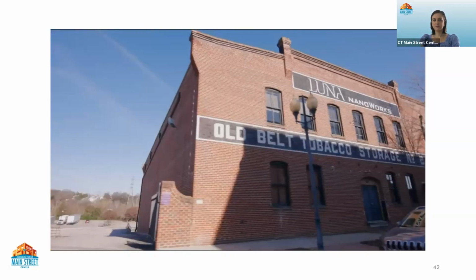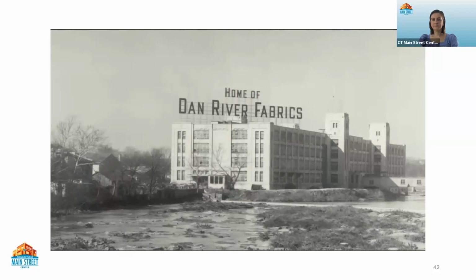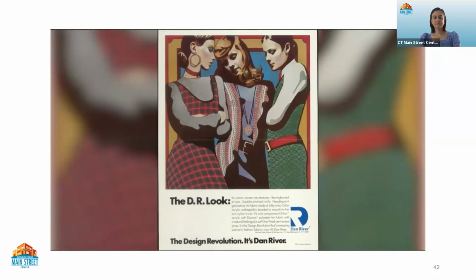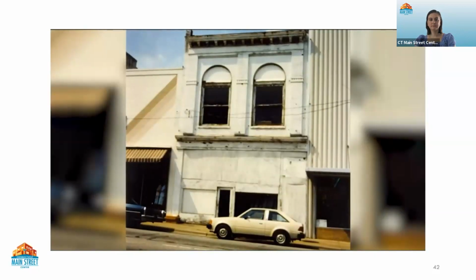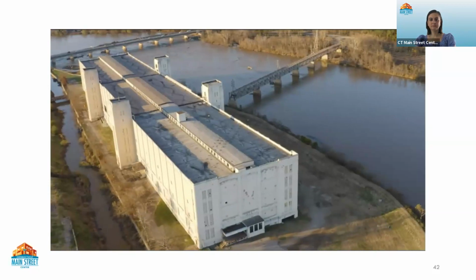Back in the day, Danville was thriving. We had 5 tobacco companies in Danville. Then we had, of course, our textile industry. That was the balance to the tobacco industry. Dan River Fabrics employed thousands of people, generations of people. It was great while it was great, but then, of course, we saw collapse. People were afraid to come down here. So everything was empty, vacant buildings just sitting there.